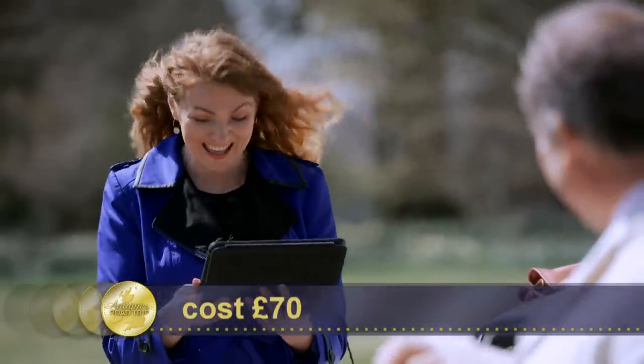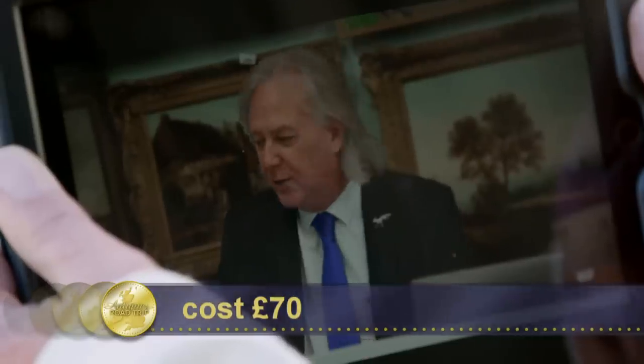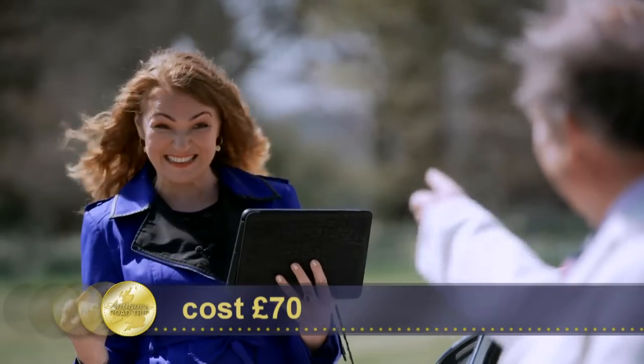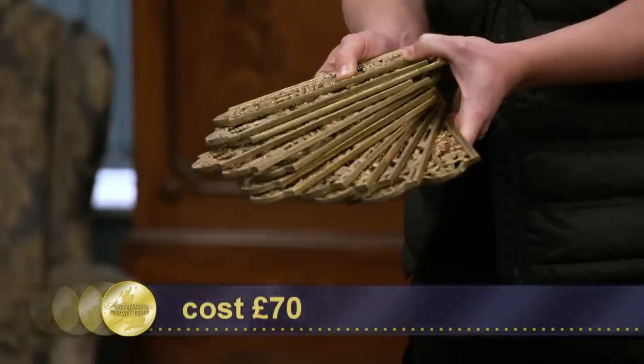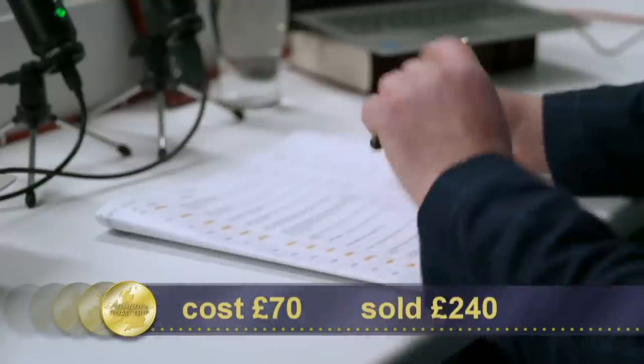So exciting. Double money. 180. So good. 220 now to a seat. 220 bid. 240 now then. 240 bid, looking for 50 now then, at 250. Any more now then, hammers up then, selling at 240.